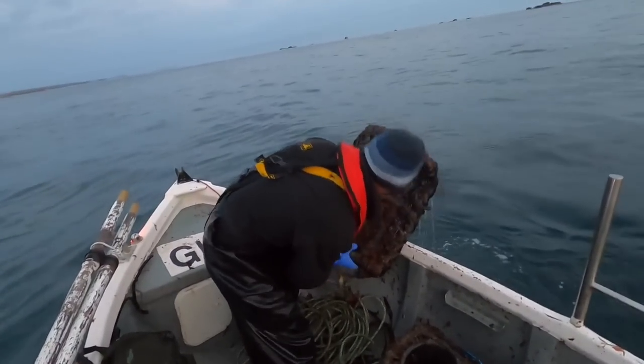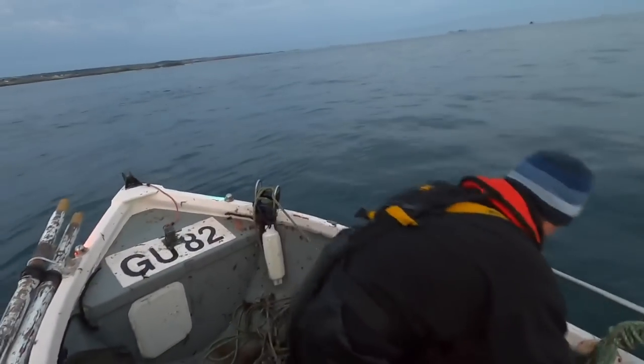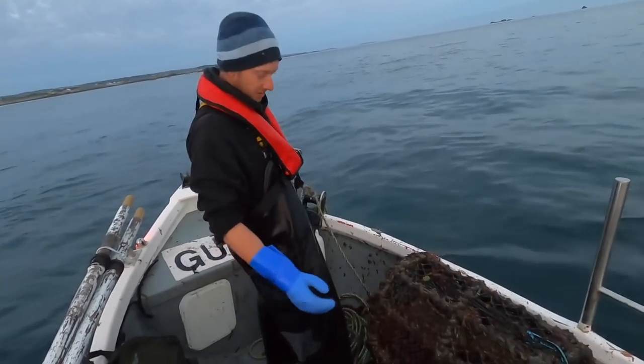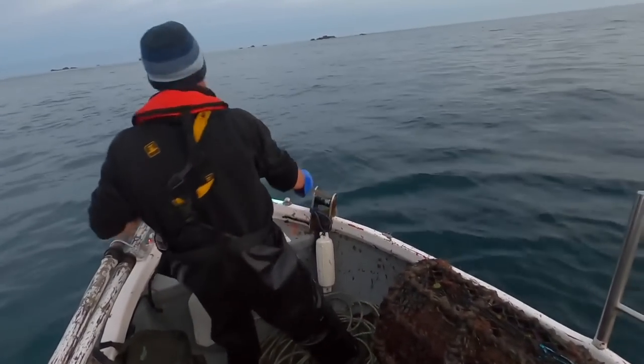Absolutely nothing in that one. No holes in the pot. Funny how you get that sometimes. Some pots just have nothing in, but the bait's gone. Woo! Nice to sweat it out in the morning. That's for sure.